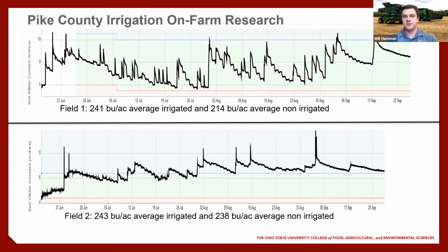The red segment is going to signify that there needs to be moisture added to the soil profile. The green is going to signify that you're in that kind of optimum range. And then the blue is going to signify that you are above optimum water content. So you're not necessarily saturated soil, but there's an excess of water in the soil profile where that moisture probe is located. So looking at field one in this trial, that's going to be the top graph.